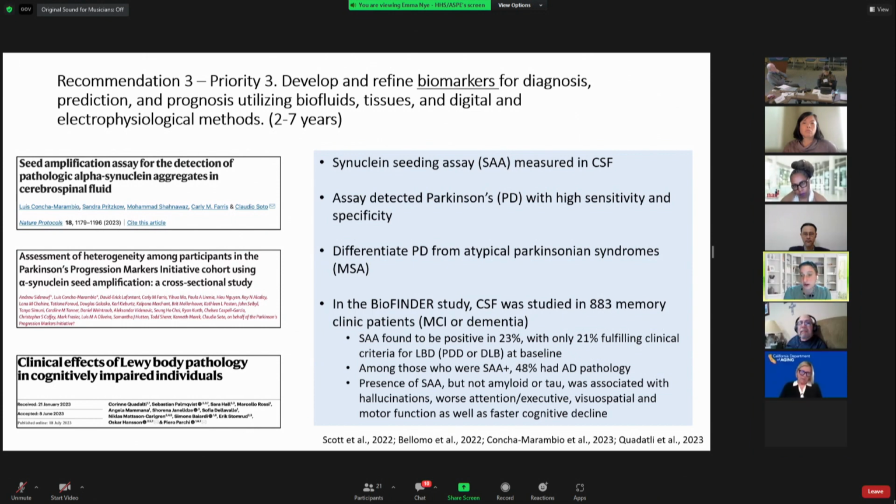And so one of those discoveries this year has included what's called the synuclein seeding assay, or SAA, particularly in cerebrospinal fluid. And here are just several studies that have looked at the SAA test in cerebrospinal fluid, including the Parkinson's Progression Markers Initiative and other cohorts. And this assay was able to detect Parkinson's with high sensitivity and specificity, and to differentiate it from other atypical Parkinsonian syndromes like multiple system atrophy.